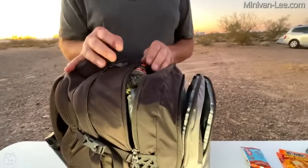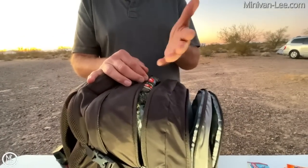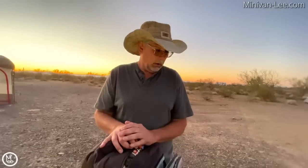Like I say, every bag can be different. Just because this works for me and this is what I think I need, you may not. If you're going to be in a big city trying to survive, some of this stuff you're not going to need. You don't need binoculars and a rangefinder and a compass. You may concentrate more on food or water or whatever.